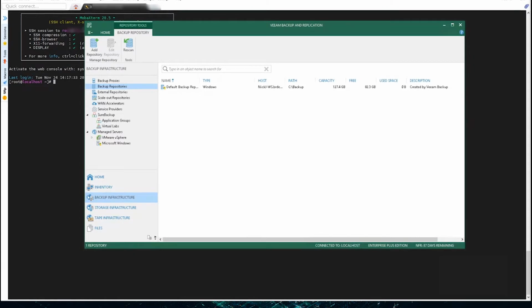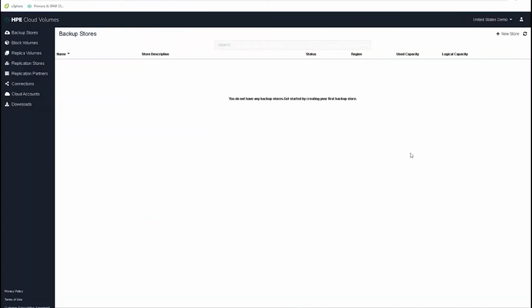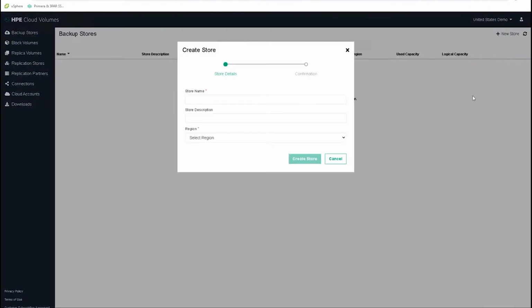So the first step here is we'll navigate over to our Cloud Volume account, head to the top right and select New Store. And so essentially a few things you should know is that these stores are pretty much handled exactly like Catalyst stores. So once we add them to Veeam as a backup repository, then these will essentially be handled like any Catalyst store with deduplicated data. So we'll select New Store here.